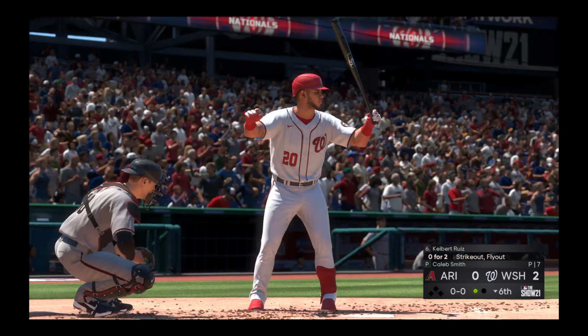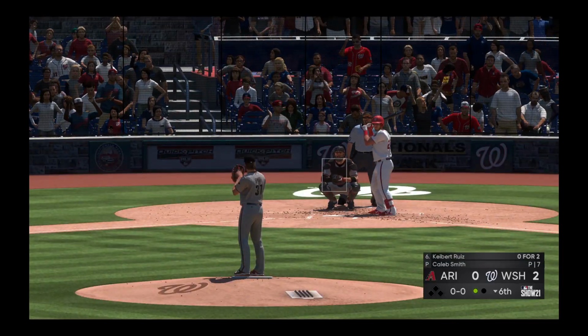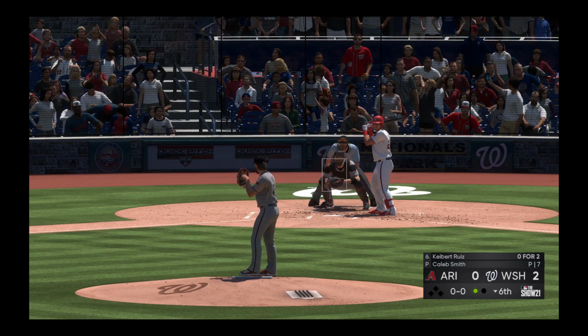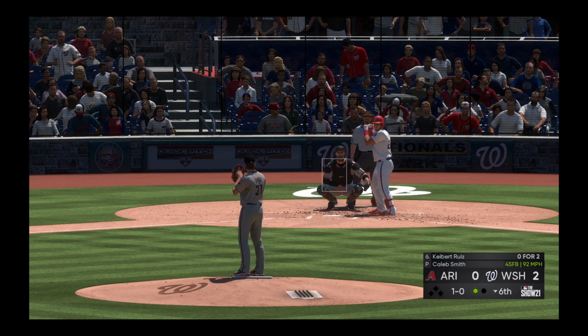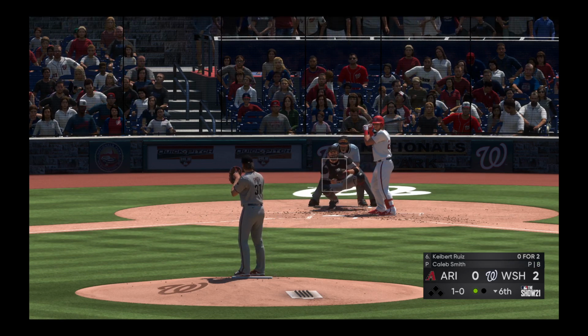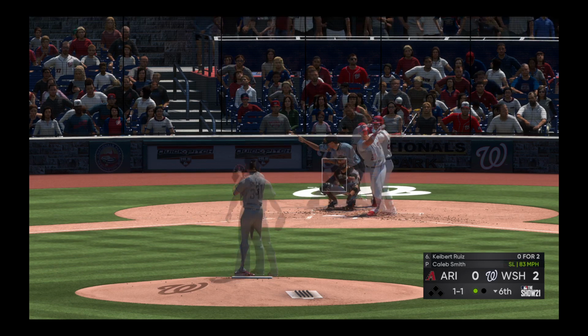Now to the plate, here is Caleb Ruiz. No hits to this point. First pitch on the way. Count 1-0. 2 runs, 3 hits, and no errors so far for the Nationals. A ball and 1 strike.